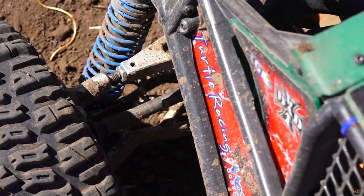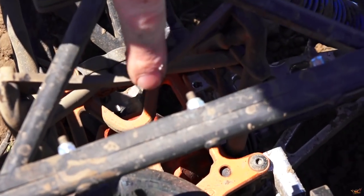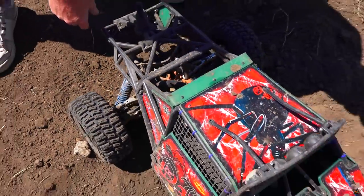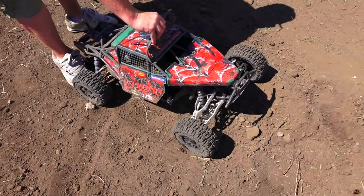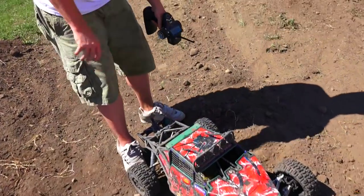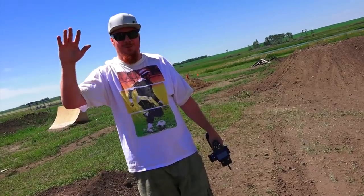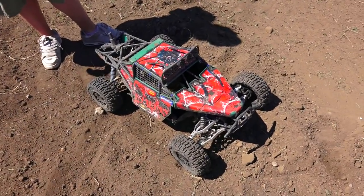Oh, look at the shock tower. Banana shaped, much like the rest of the vehicle. Yep. So more damage than we initially thought. Yeah, it's time. Hey, need some love. Thanks for the sacrifice. Word up. The Kraken.